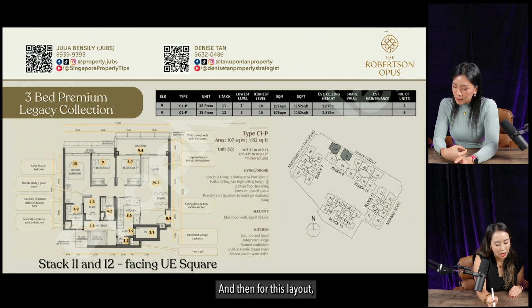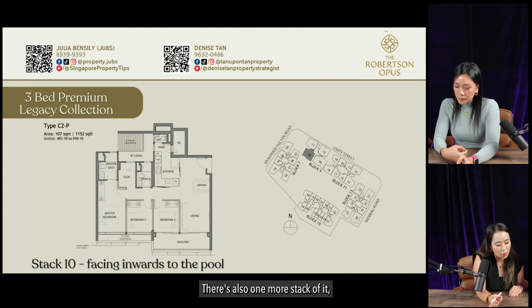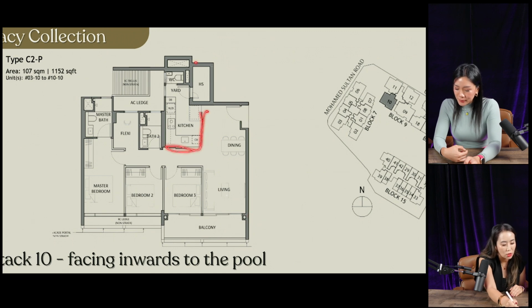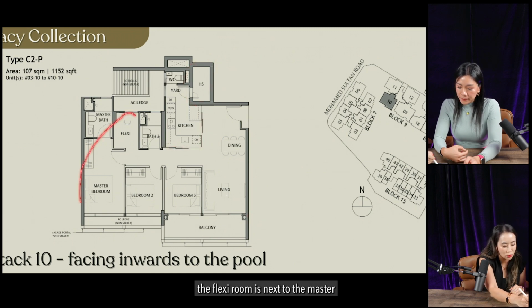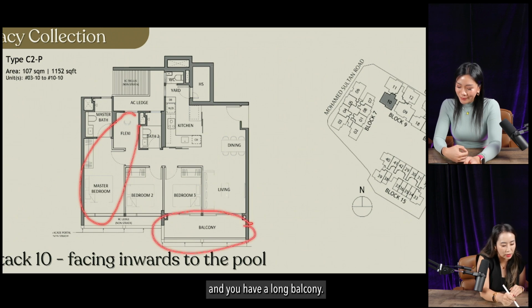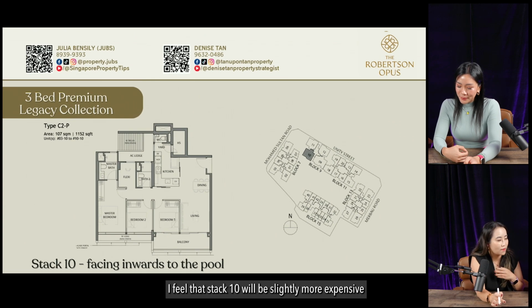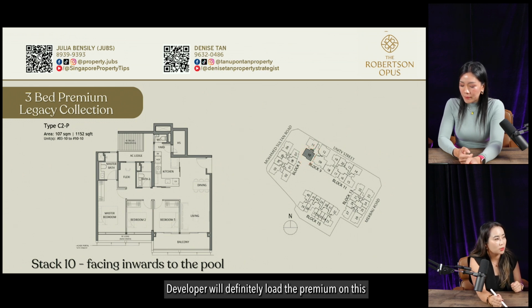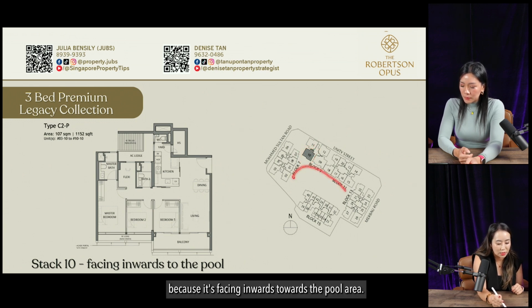And then for this layout, it's basically stack 11 and 12 that's facing UE Square. There's also one more stack of it, but it's just facing the other way. I would say it's very similar in the sense that you still have that entire open kind of concept kitchen, you have a bomb shelter, the flexi room is next to the master, and you have a long balcony. So between these two stacks, I feel that stack 10 will be slightly more expensive compared to 11 and 12. Developer will definitely load the premium on this because it's facing inwards towards the pool area.